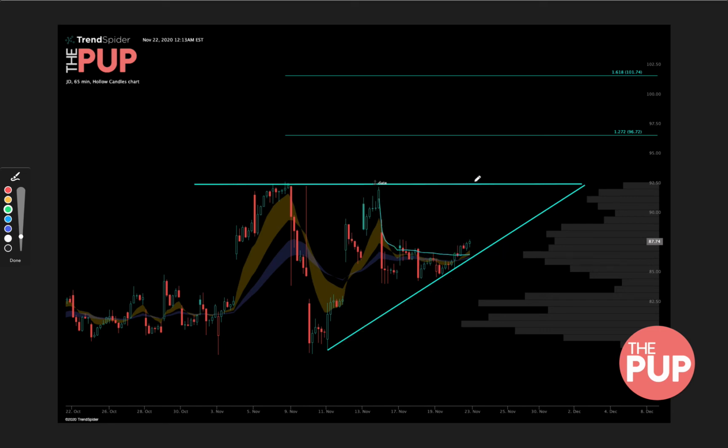If we do break out, I would target 96.72 and 101.74, keeping in mind that's right in between our 100 psychological level. I do think JD starts to make its way up. Where would this trade break down if we lost this trend line? Very simple. Let's look at our next chart.